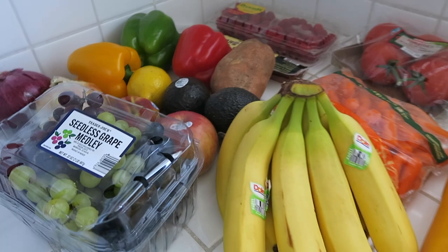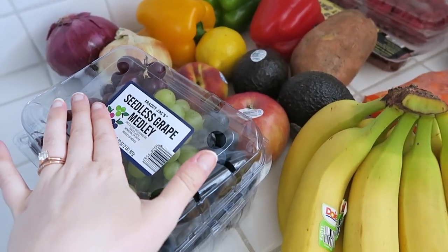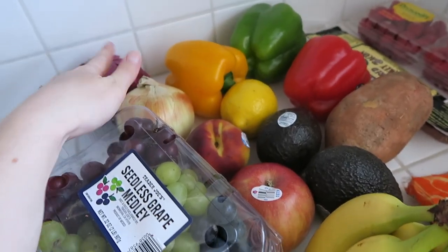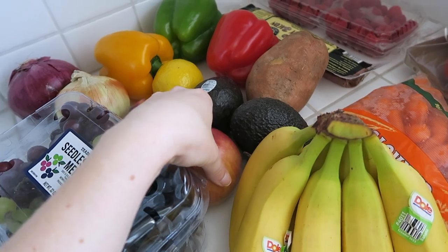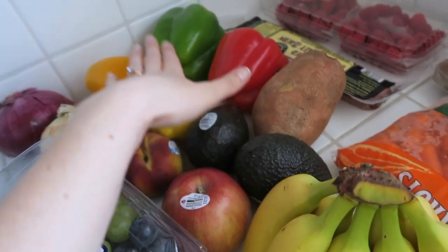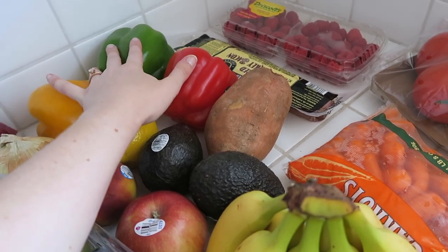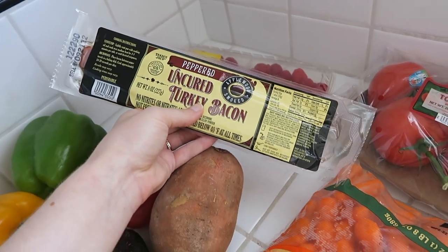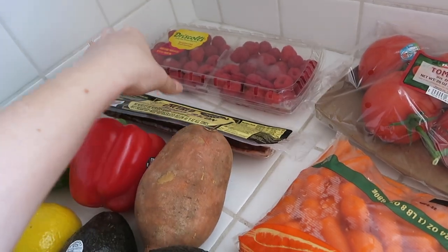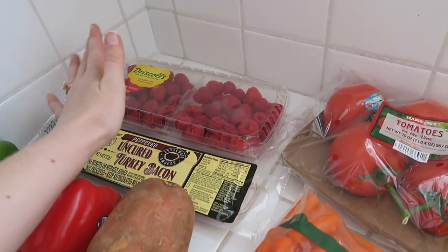A quick little grocery haul to restock the new apartment from Trader Joe's. Ryan wanted some grapes, so I got him this grape medley, red onion, yellow peach, an apple, because I've been wanting apples and peanut butter, two avocados, a lemon, tri-color peppers for maybe a salad or just to saute, sweet potato. I've been loving this peppered bacon lately for the morning just to get some protein in because I can't find my blender and I'm not loving eggs at all.